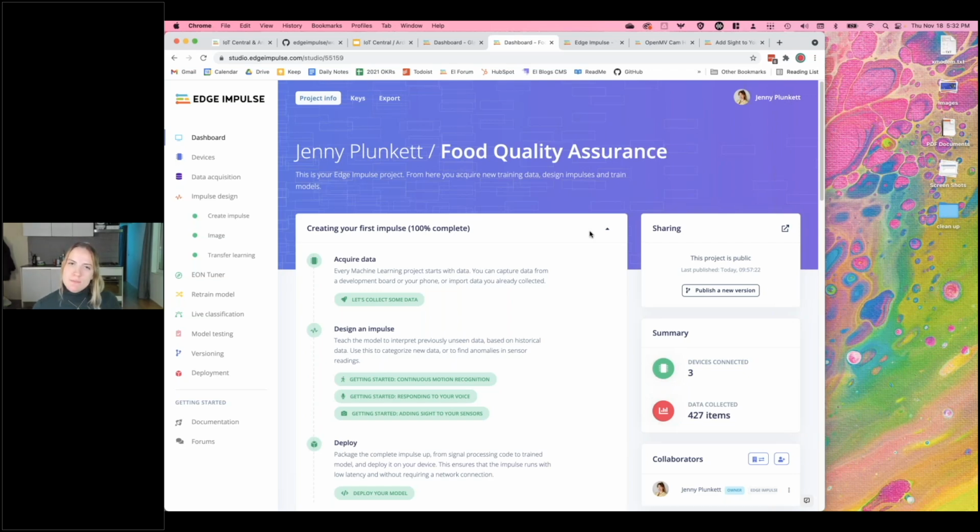And this can be done with any type of regular food item. You could even probably do it for bananas as well, as long as they're the same type of banana, I guess you could say. I also have two different types of cookies in this data set as well, but we'll discuss that more later on.